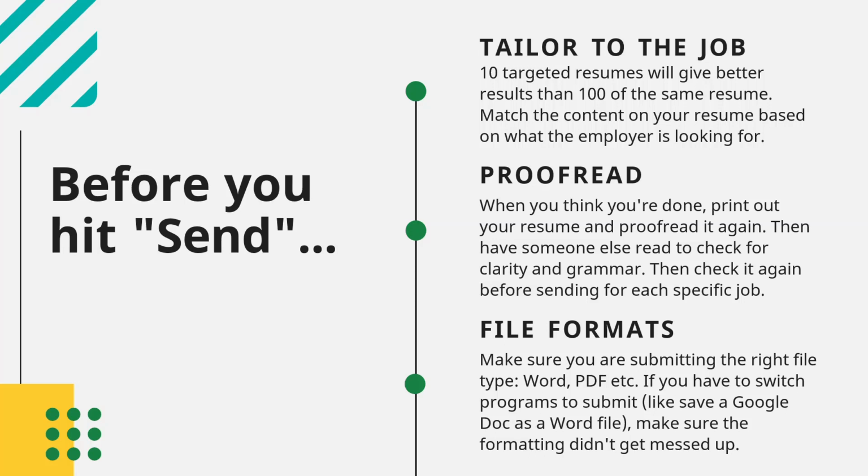Again, with following instructions, file formats are important. Usually you can just turn in a Microsoft Word document, but every now and then they might ask, hey, we want you to turn in a PDF, or we want you to turn in all of your application materials on the same document. We want your resume and references on one document instead of two separate ones. So again, make sure you're reading the instructions and you know how to change those things if you need to.